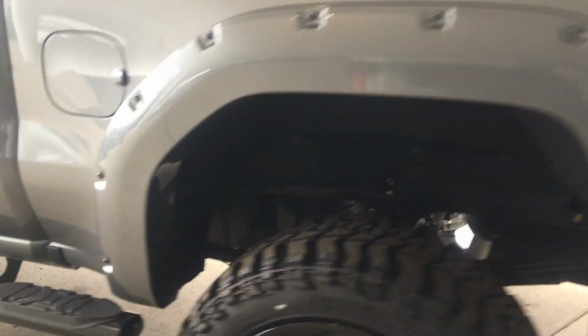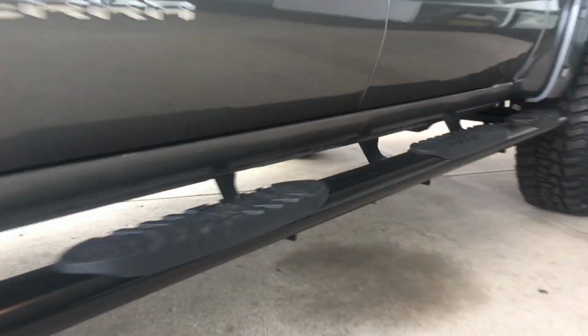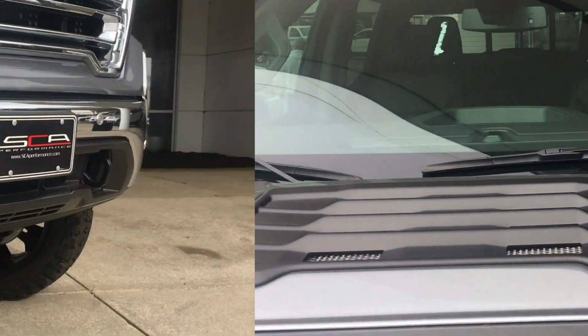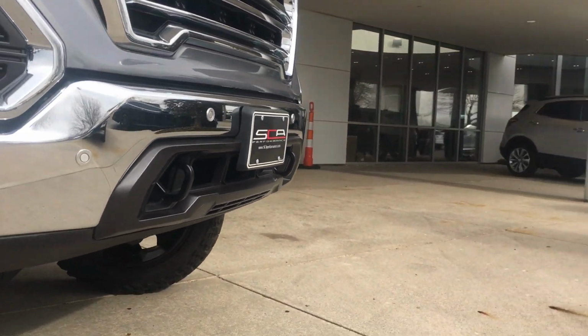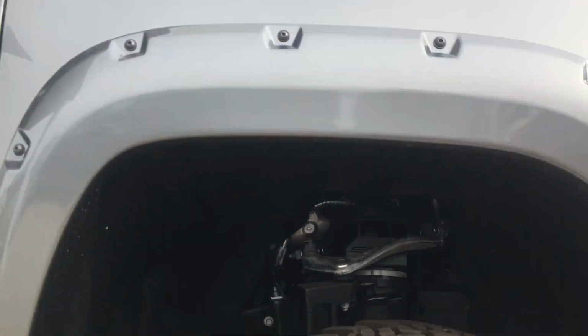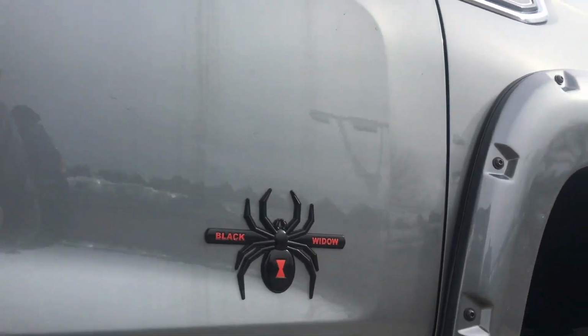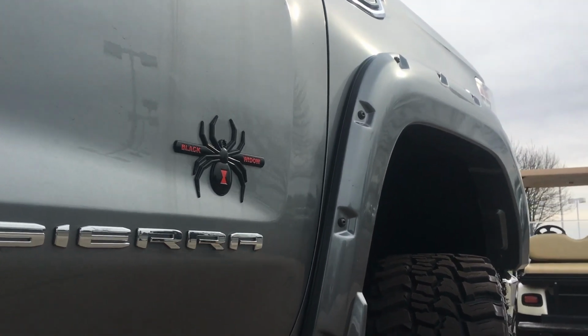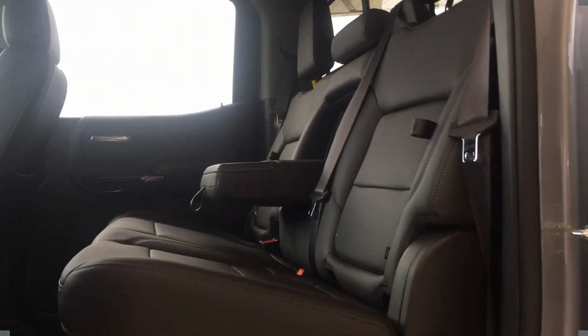Black Widow fender flares. Black Widow side steps. And exclusive Black Widow hood scoop. Black front recovery hooks. And Black Widow premium badging throughout the vehicle. Give you the stylishness of a Black Widow package on a Sierra 1500.